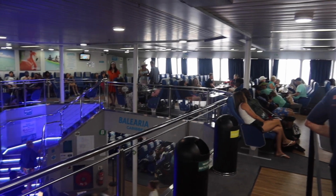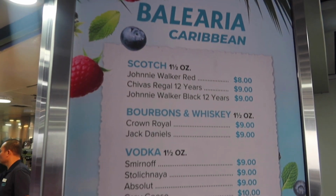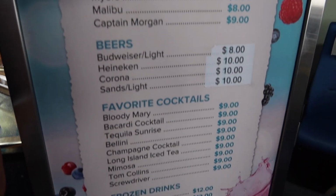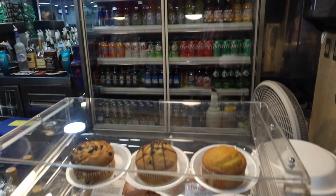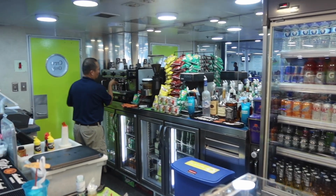Now we're at the upstairs little bar slash food area. Again, the main one is on the bottom floor. And as you can see here, they seriously can make any cocktail you want. So here's a list of cocktails. And then here is the inside of the upstairs one, a little bit smaller, a few less food options, but still a huge bar with coffee and teas and sodas.